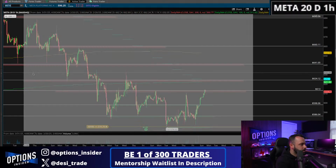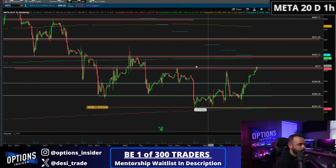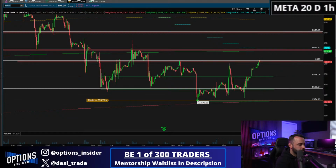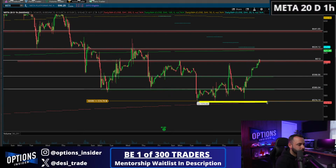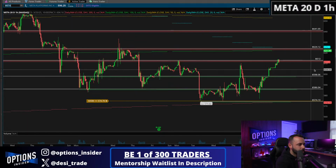All right, last one here. Meta 613. Right there. Remember we talked about not shorting Meta into the daily 200 SMA? Well, that was the right idea. Thank God we didn't do that because that was the absolute worst idea. So, really nice no shorts into the daily 200. That was the right call there.